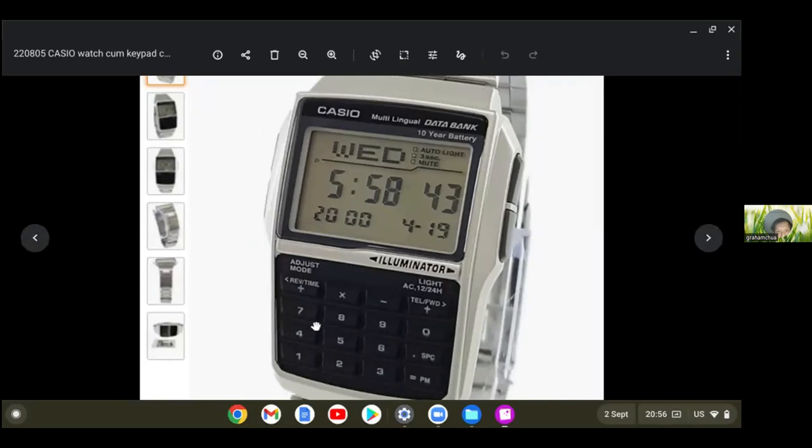You can actually press on here and then you can do some calculation. I was using one of these when I was working, because sometimes I have to do some calculation on the spot. At that time, I had to do a lot of work study. So I had to go in the shop, check on the work cycle of the production operator, and then from there I have to do some calculations when I'm working in the factory.